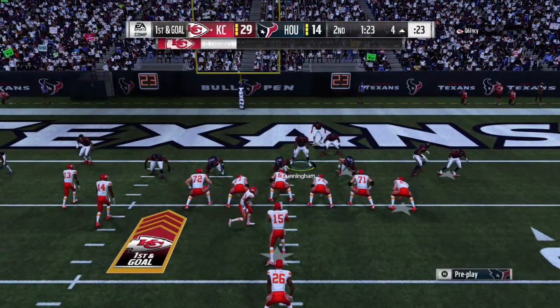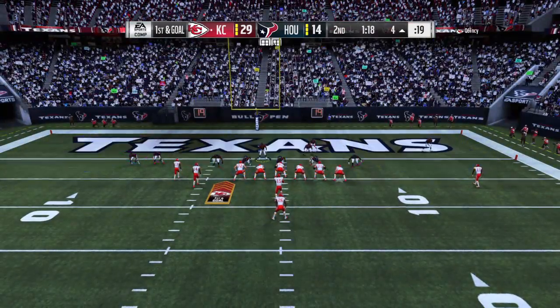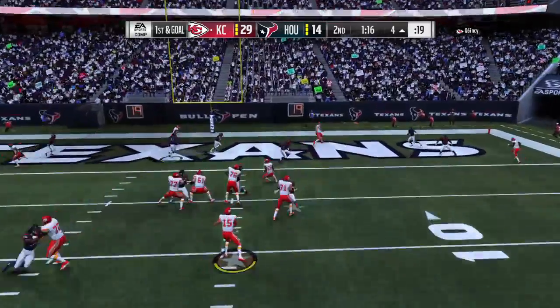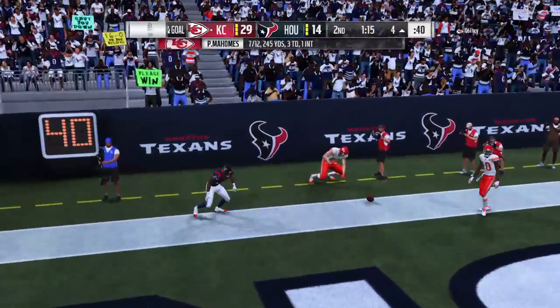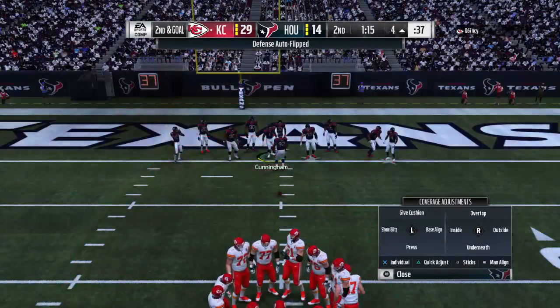Green 90. Green 90. Here's Mahomes to throw. And it pops free. The collision there jarred the ball loose and brings up second down.